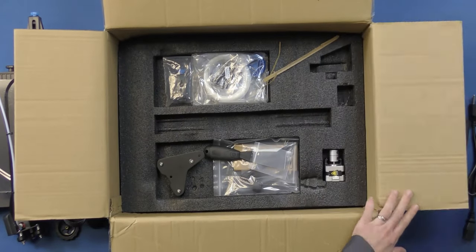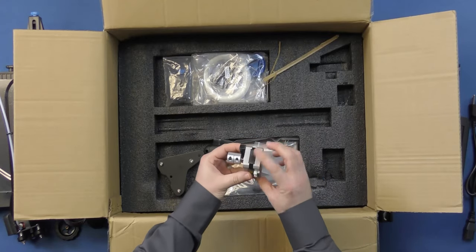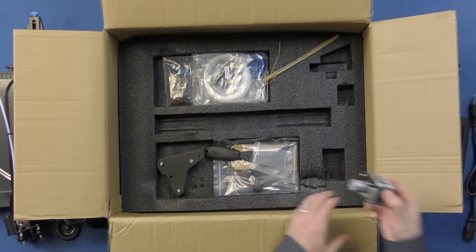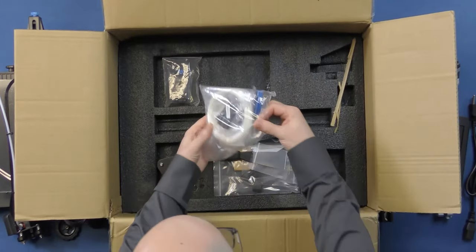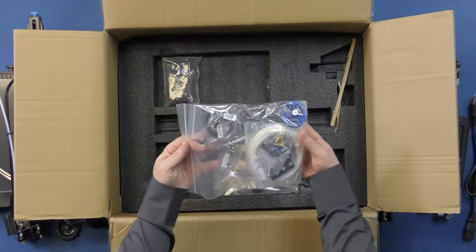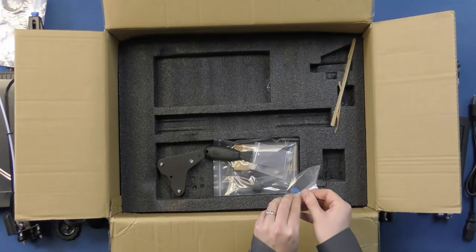So here's the Z-axis motor. It has the rod coupling for that rod. So we'll assemble that in a moment. On to the final stuff. We've got some sample filament, the belts, extrusion nozzles, things like that. And the belt tensioner for the Z-axis.